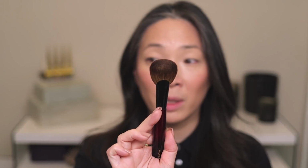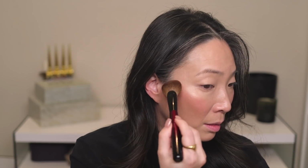Maybe I shouldn't use brush guards on these fan brushes. All right, no big deal. This will loosen up. I'm gonna go ahead and just run this over. And I picked this brush because it picks up harder to pick up products more easily than other brushes. And since this is like a baked product, I thought this would be helpful. So it does seem to be picking up a good amount of highlight.